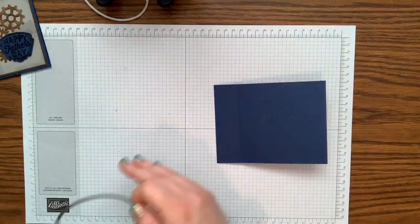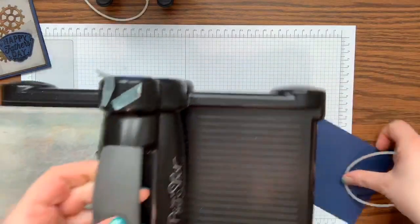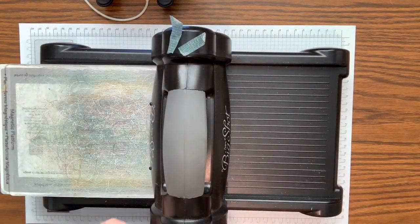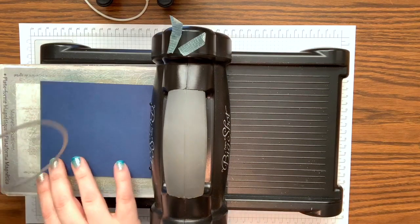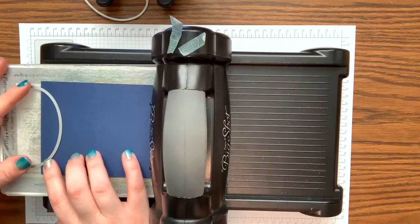They're dies. Okay, so let's bring the Big Shot. You don't need Father's Day, but yeah, these would be great for a masculine birthday, for a masculine thank you. These are just great masculine projects, regardless of birthday or not, right?